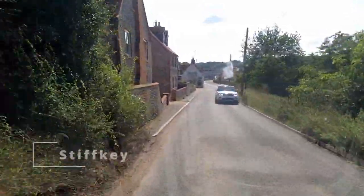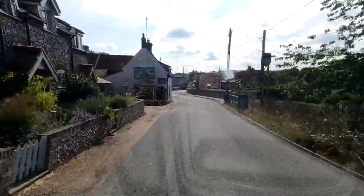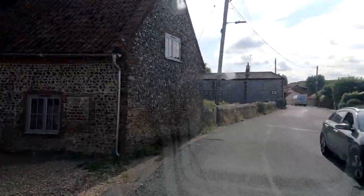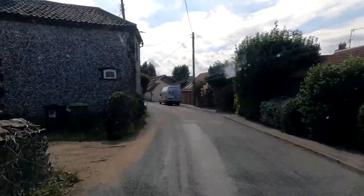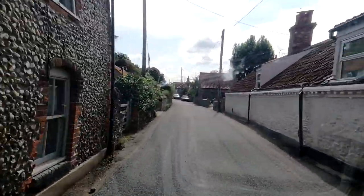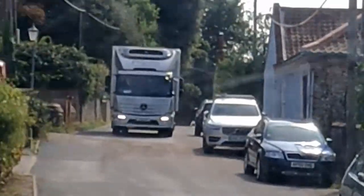Further down the road we arrive at the village of Stiffkey, where the road tends to narrow a little here and is quite twisty, but we negotiate the bends and twists through the village. And there it was, a wagon straight in front of us. Oh dear, and nowhere to go.